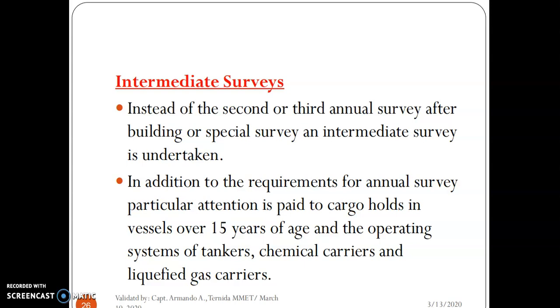In addition to the requirements for annual survey, particular attention is paid to cargo holds in vessels over 15 years of age and the operating system of gas tankers, chemical carriers, and liquefied gas carriers. So if you are a tanker vessel and you are more than 15 years of age, the bracing system should also be inspected.